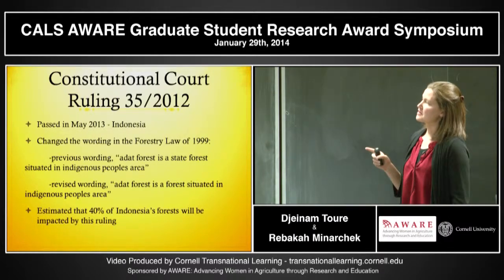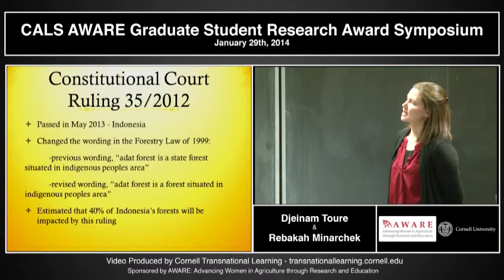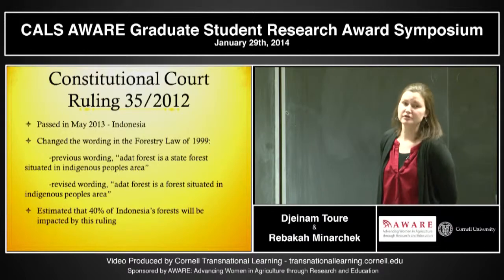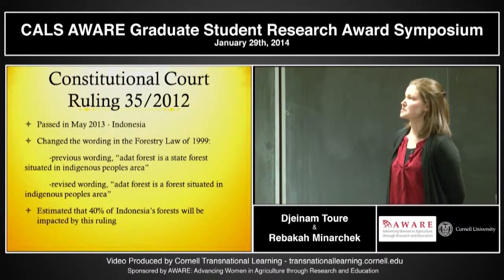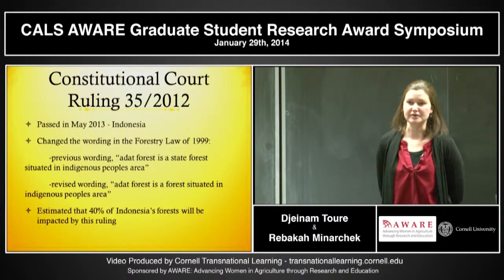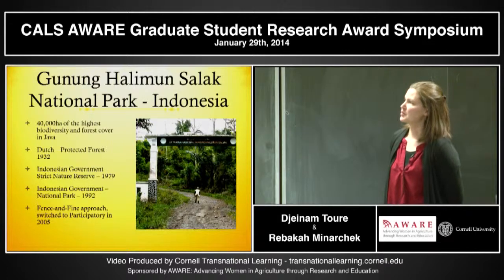The particular park that I'm focused on is Gunung Halimun Salak National Park in Indonesia. It's 40,000 hectares of the highest biodiversity and forest cover left in Java. And this seems like it's significant, but most people that you talk to would have no idea it's down there. It's within a day trip of Jakarta, but it's relatively not very well known.